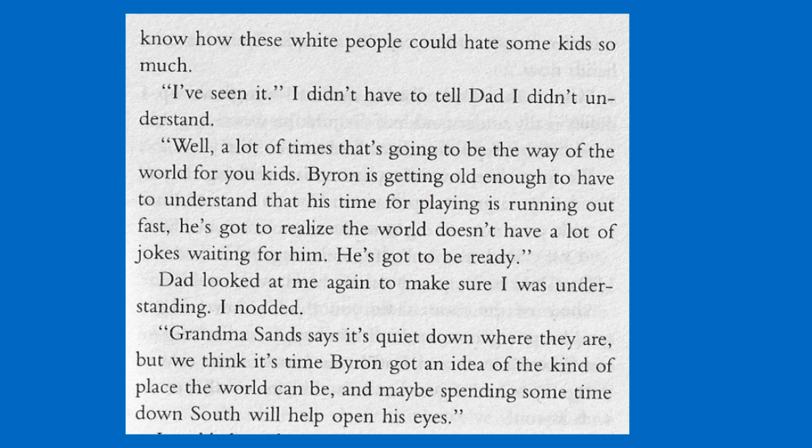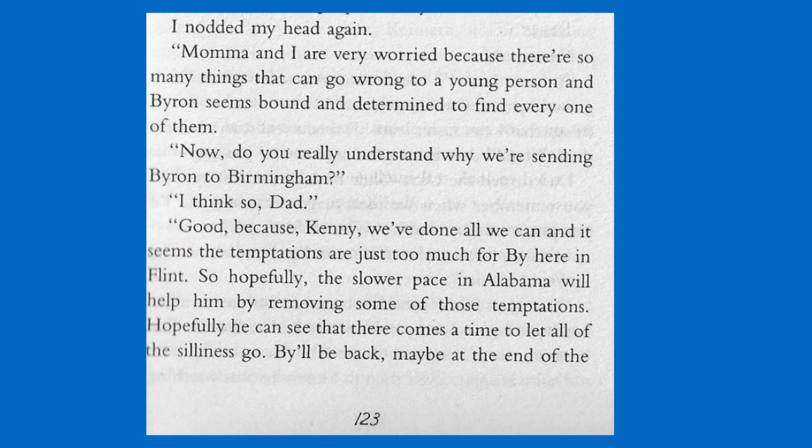Well, a lot of times that's going to be the way of the world for you kids. Byron is getting old enough to have to understand that his time for playing is running out fast. He's got to realize the world doesn't have a lot of jokes waiting for him. He's got to be ready. Dad looked at me again to make sure I was understanding. I nodded. Grandma Sands says it's quiet down where they are, but we think it's time Byron got an idea of the kind of place the world can be, and maybe spending some time down south will open his eyes. I nodded my head again.